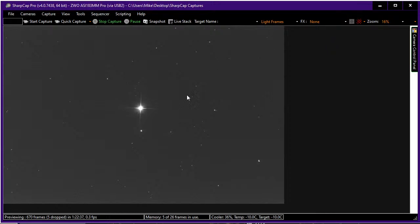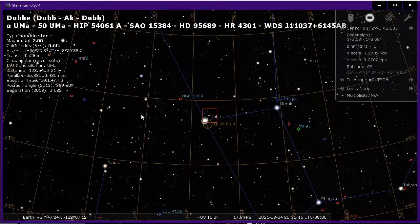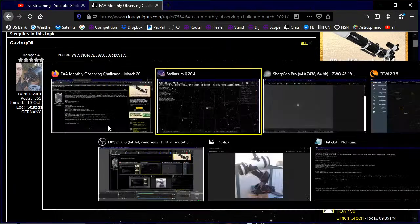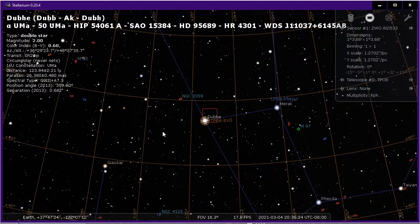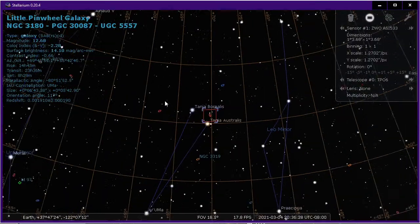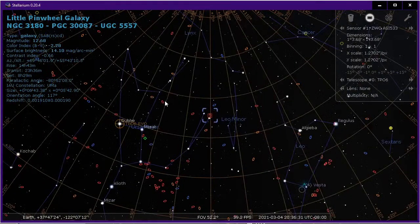I'm not sure why I'm getting this drift. Oh, now it doesn't seem to be drifting. Oh, maybe that just was. Okay, so now we should be able to synchronize on this. And then we were going to get what? 3180. So, NGC 3180 is right there, so it should be just a short hop over.